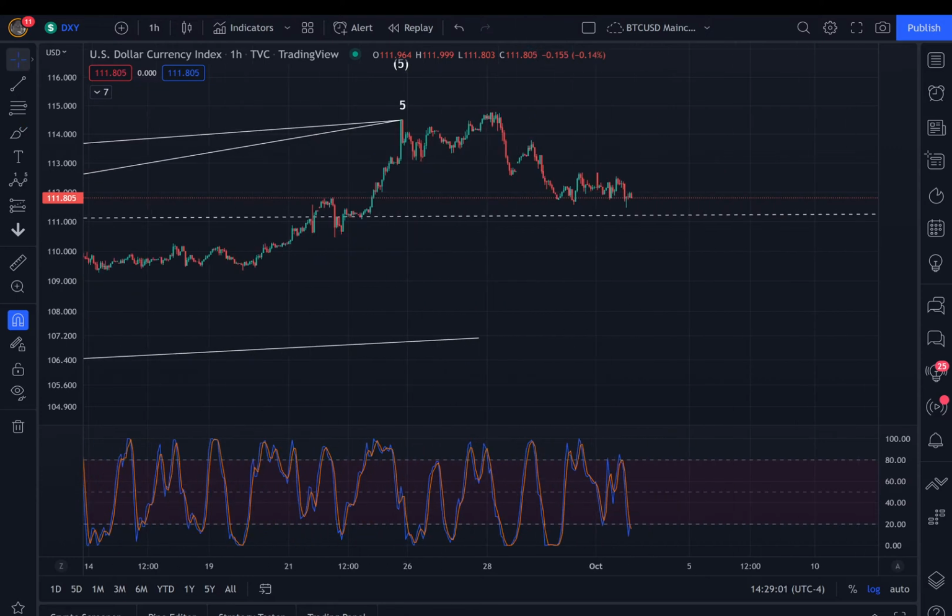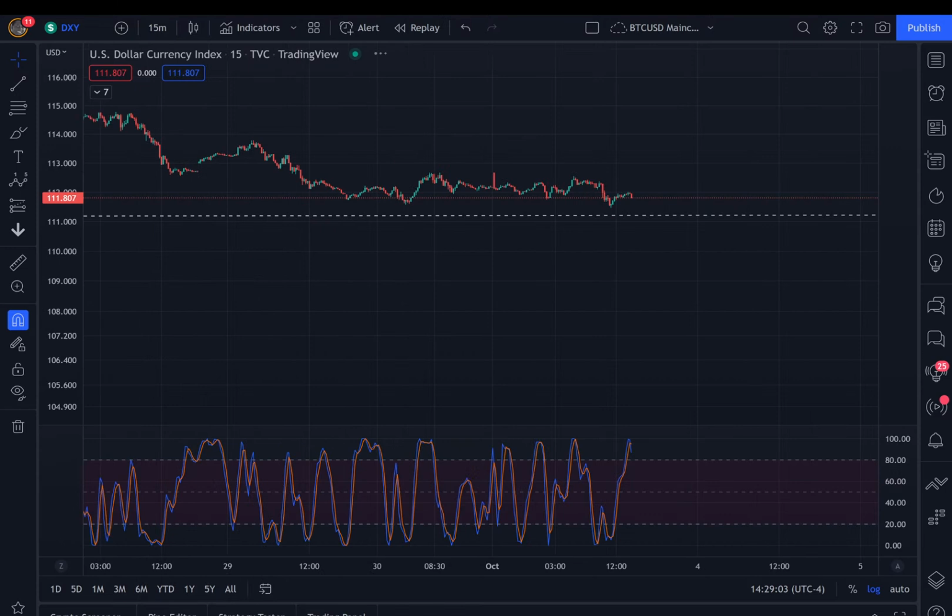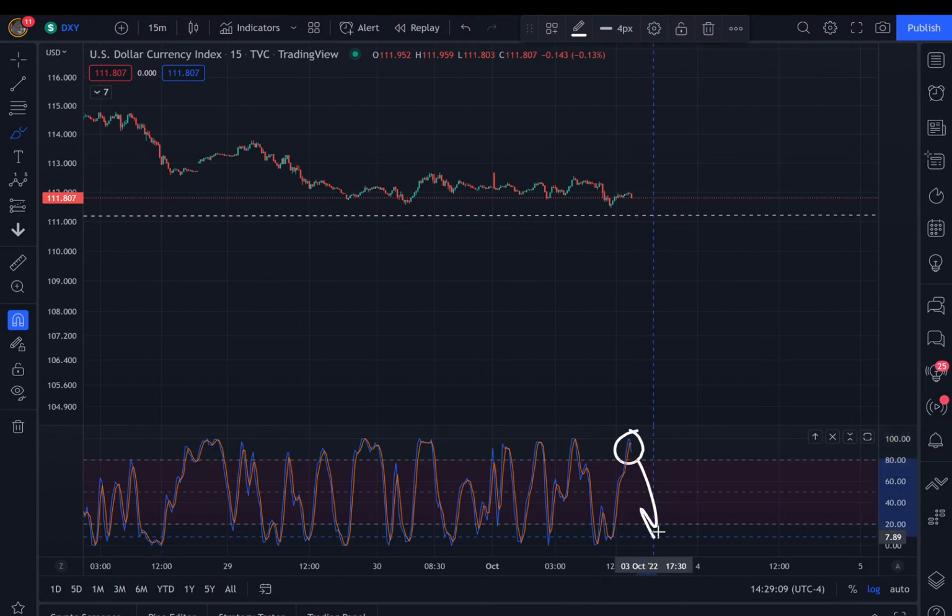On the 15-minute time frame, back down to the smaller time frame, you can see that we're completely overbought. Okay, and so this next move is coming. This next move down is coming, which should translate into a next move up in crypto.